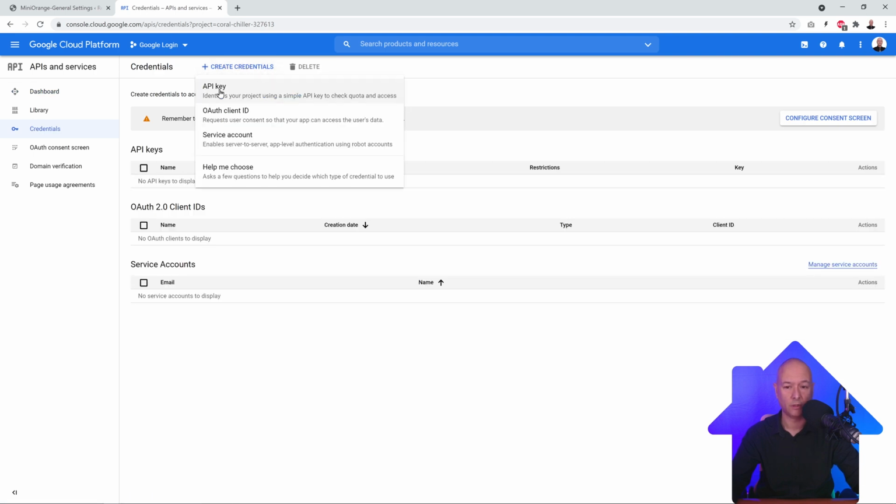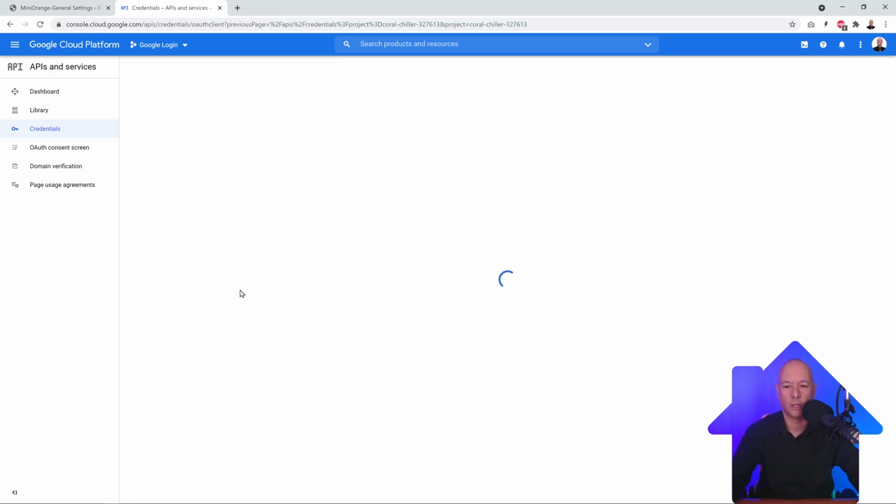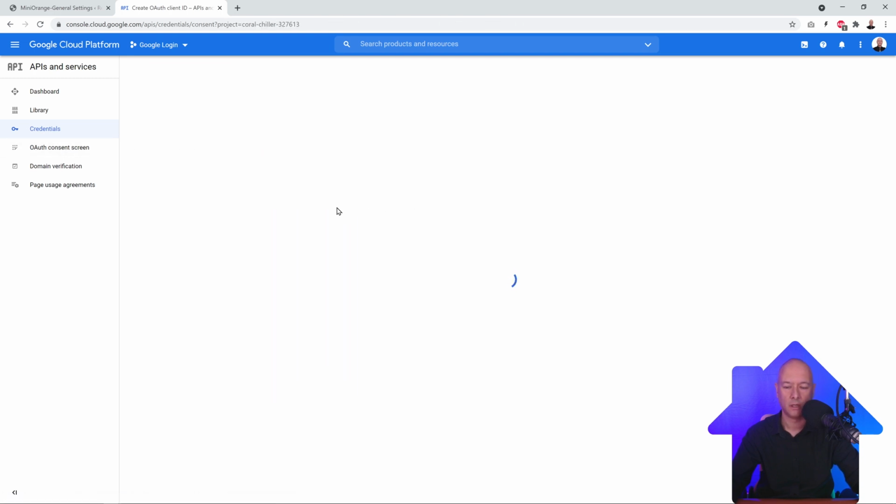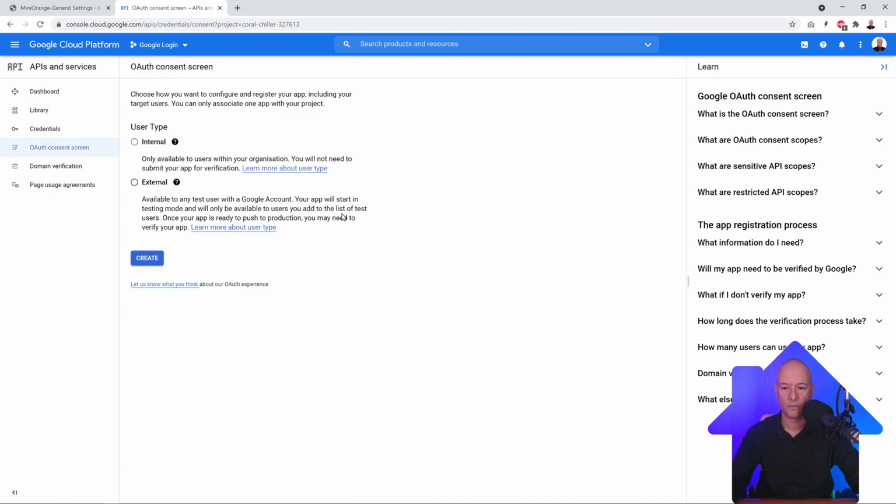But this time, we're not going to select API key. We're going to select OAuth client ID. So this is the one here. Slightly different than the Google Maps we did earlier on in this tutorial. Okay, so from here, we have to create an OAuth client ID, and we must configure the consent screen. It is the same anyways. Very good.